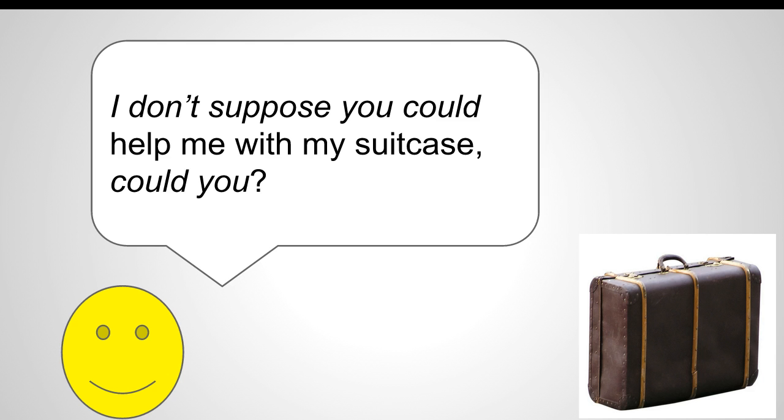You could again use the word could with, I don't suppose you could help me with my suitcase, could you? That sounds extremely polite, as if you're asking for a grand help here. I don't suppose you could tell me where the bus station is, could you? I don't suppose you could help me with my homework, could you? Okay, so I don't suppose you could is another way of asking someone for help in a polite way.